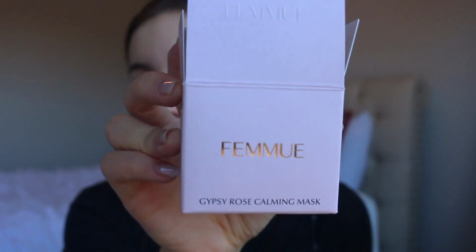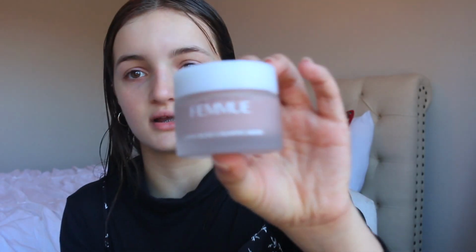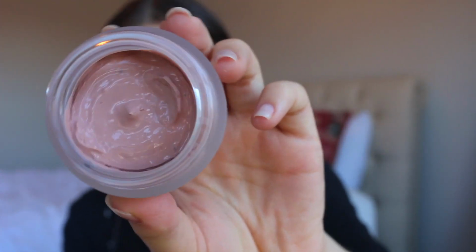So I got the Femu Gypsy Rose Clay Mask here. This is the box. I really wanted to show you guys the packaging. And then this is the clay mask. Can you see this? So I wanted to use this because apparently it's supposed to be good for dry and sensitive skin types, because it's supposed to pull moisture into the skin. So I'm not gonna leave this on for a long time, just because I don't have that much time right now. But otherwise, here is the inside. Yeah, sorry y'all, this is new to me.